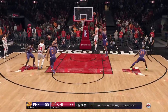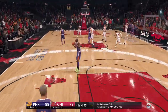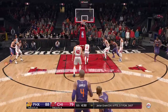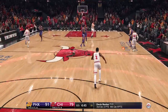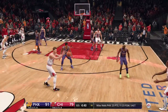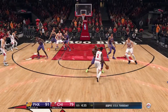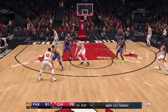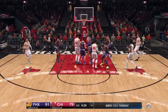A pretty entry pass to the rim, banks that one home. You can't teach this balance, this coordination, and this dexterity around the basket. Good post move, backing him down, and then using his body to create space and finish at the rim. To Levine. The screen is set. Curls in, puts it up for two. It's good.